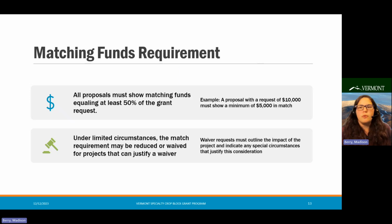Okay, to go on a little bit more on the matching funds. All proposals have to show matching funds equaling at least 50% of the grant request. So a proposal with a request of $10,000 must show a minimum of a $5,000 match. So that would be a $15,000 request overall. Those matching funds can be in kind or cash.